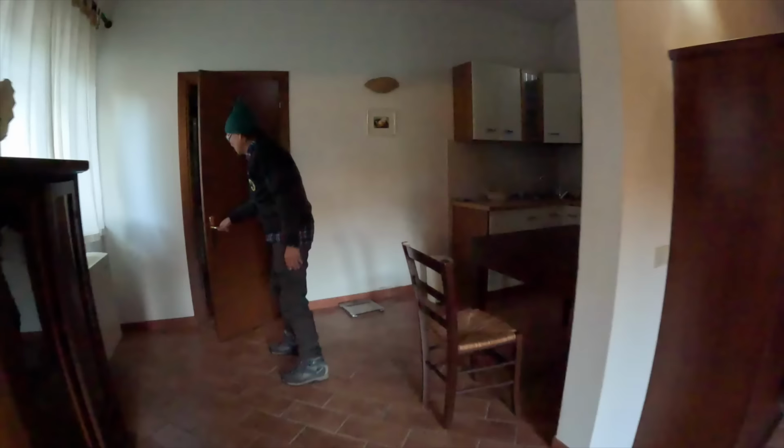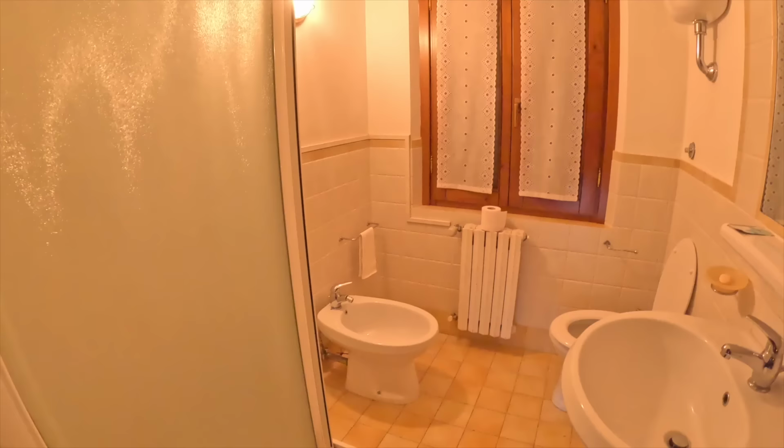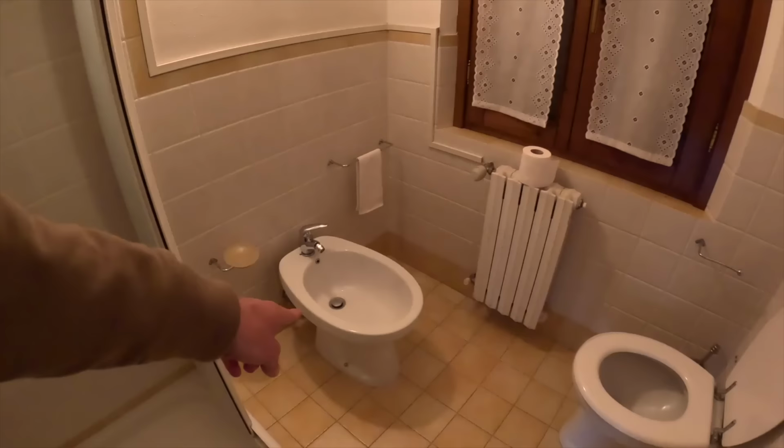And kitchen. And so we got the kitchen in here. And so, at first when I came here, I didn't know what this was. Bidet, right? Bidet. So very different from anywhere else I've been. Because we have no washlet, right? So it looks like you have two toilets, but one's a bidet.